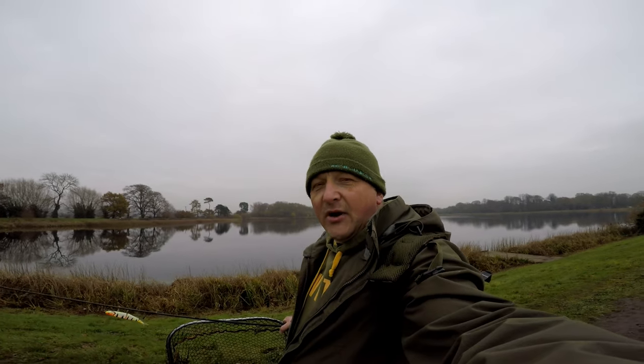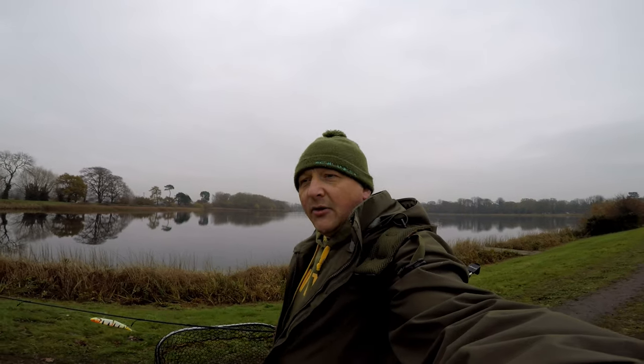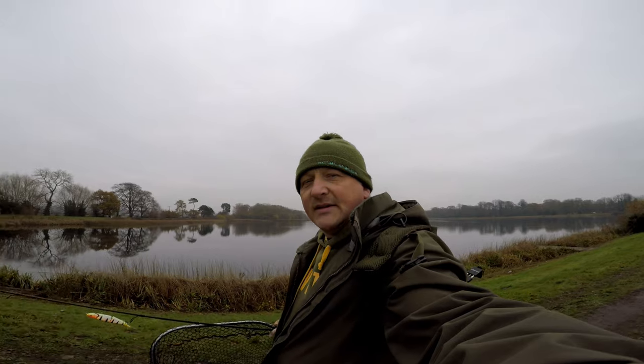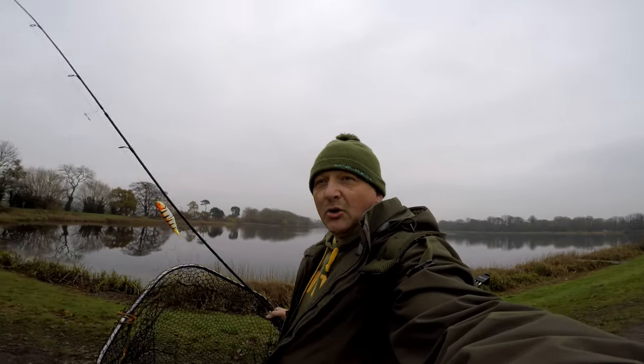I want to target some other areas, and I am due to go out with another guy to do a bit of pike fishing and wobble some dead baits through a canal stretch, or might do some lures.